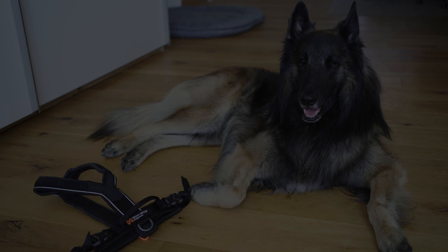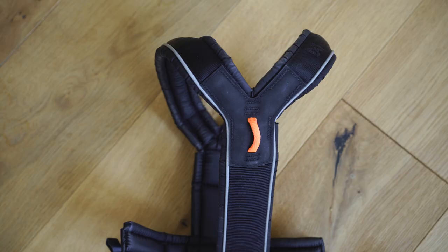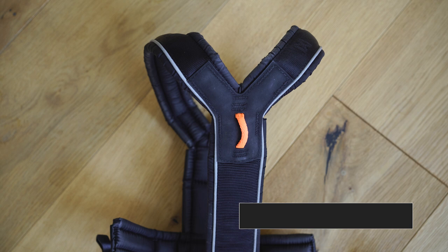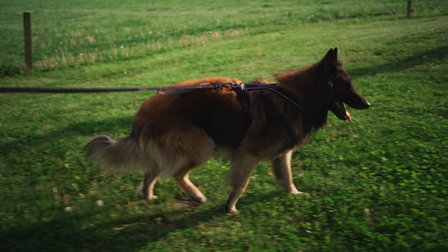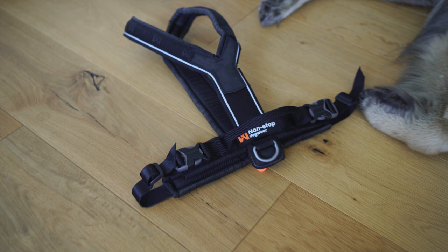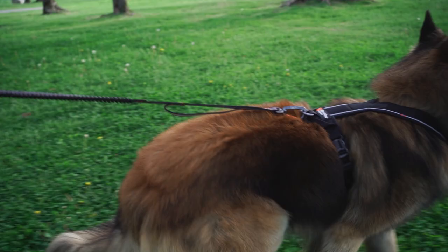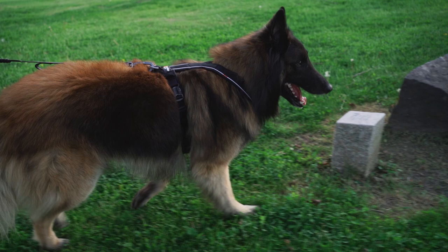So why is it one of the best harnesses you can get for your daily walks and hikes? Well, first of all, it has a Y-shaped front, which is necessary for the right freedom of motion. It allows your dog to move their shoulders freely and it doesn't restrict them in any way. If you still haven't seen our video about how to choose a harness, please watch that video first because I explain in much more detail why a Y-shaped harness is a better choice than other types of harnesses. I also talk about how a harness should fit your dog, and I think watching that video could help you a lot even if you decide for a different harness in the end.